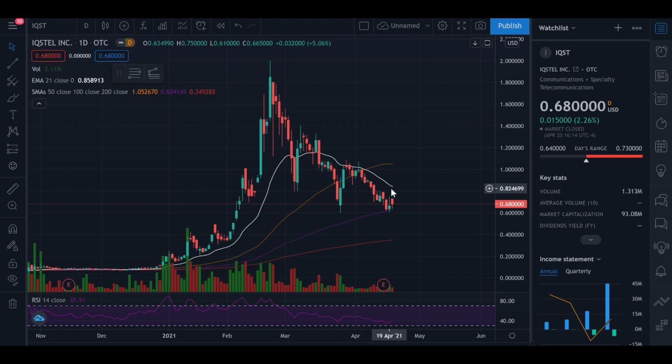So once IQST released their news that revenue was expected to be $13.9 million, we can see that the stock did pick up slightly. So on the 19th of April, it did pick up slightly, and on the 20th, it did hold that level pretty well. The stock sat at 68 cents, so 0.68 US dollars. It has been declining recently due to the huge market sell-off. OTC stocks have been hit quite hard.